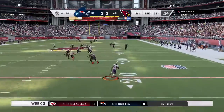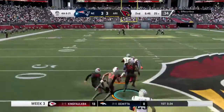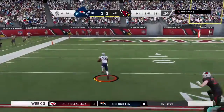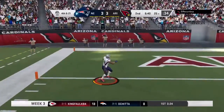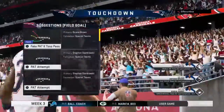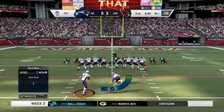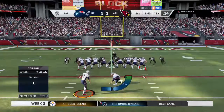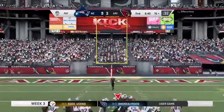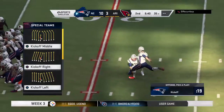Fielded at the 20. Giovanni Bernard, nothing but green grass. And all the way in. Touchdown, New England. Just a fantastic punt return of 80 yards. And the Patriots have taken the lead. Gostkowski, the extra point. And the lead is now 10-3.